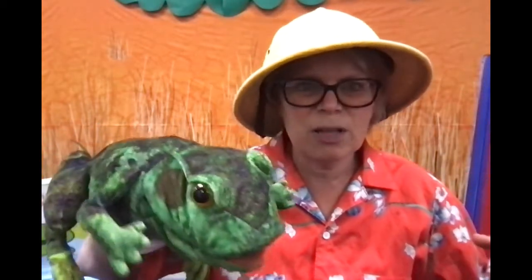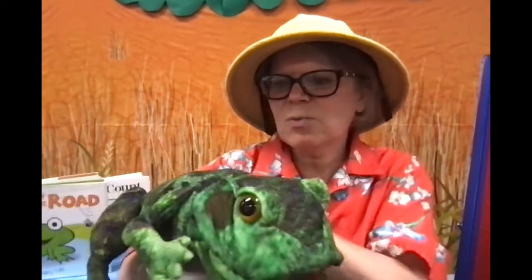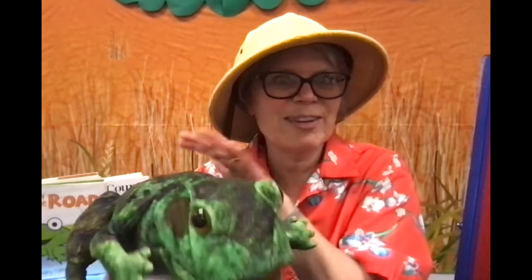Frogs come from teeny tiny eggs and then hatch and become tadpoles and then grow into frogs. A completely different animal, it seems like. And they can live out of the water, but they do still need some water. And that's why their skin is very slick and slimy because of all that water. They're what we call amphibians.